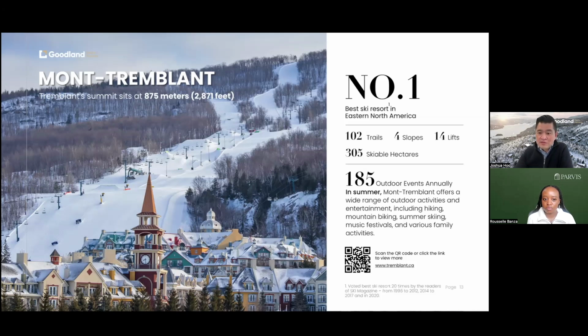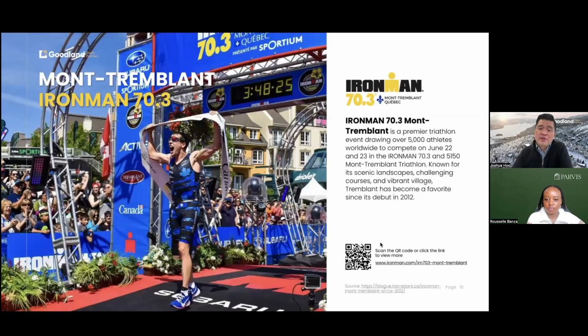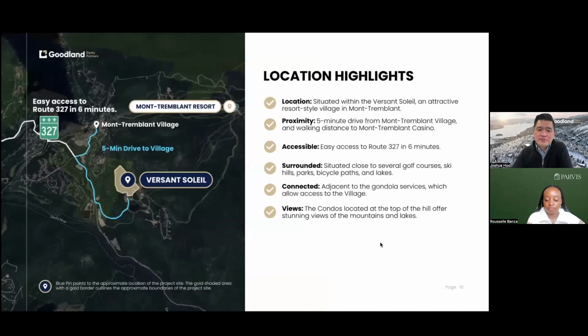And we have some QR codes here if people want to go to Mont-Tremblant's site and have a look at what they have. Some of the famous events, like the Ski World Cup, have 80 million global audience watching the competition. And another one is Ironman, which is a very big event in summer. So let's look at the location. It is very close. It's a 5 minute drive to the village, but actually people can just take the gondola and go straight into the village. We can see that later.